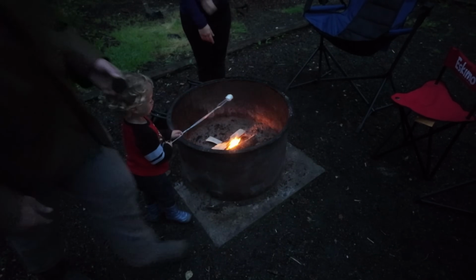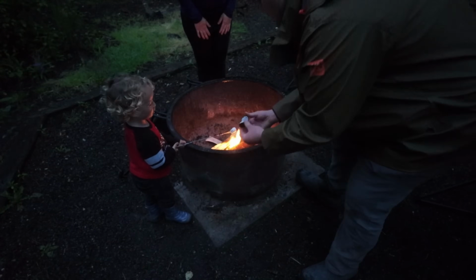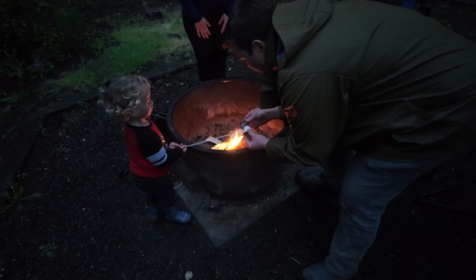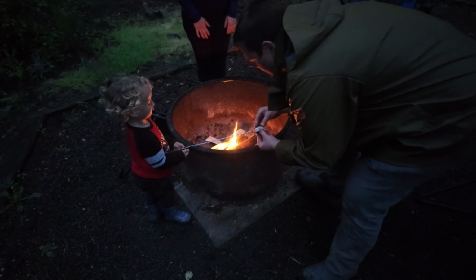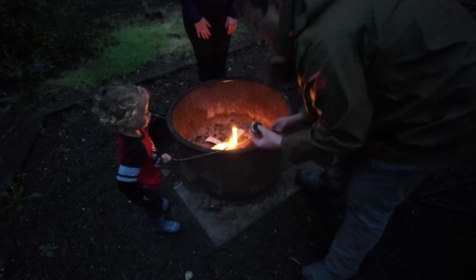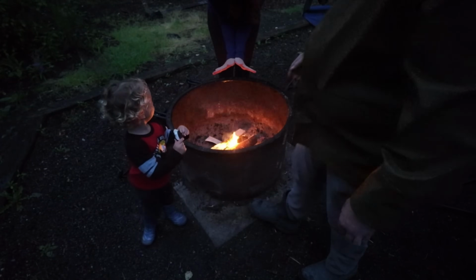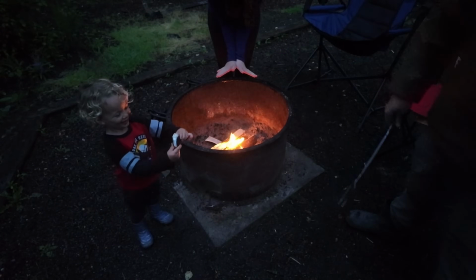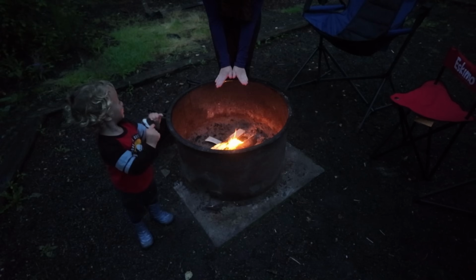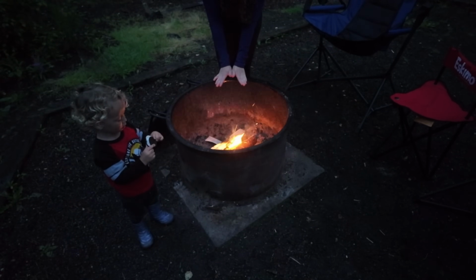All right, that looks good. Look, you got it brown. You want to put it down here, and I'll make it a sandwich? It's a s'more. Wait, hold it still. Whoa. Look at that. Did that look yummy? All right, feels so good. That look good? Mm. Yummy. Warm fire and yummy s'mores.